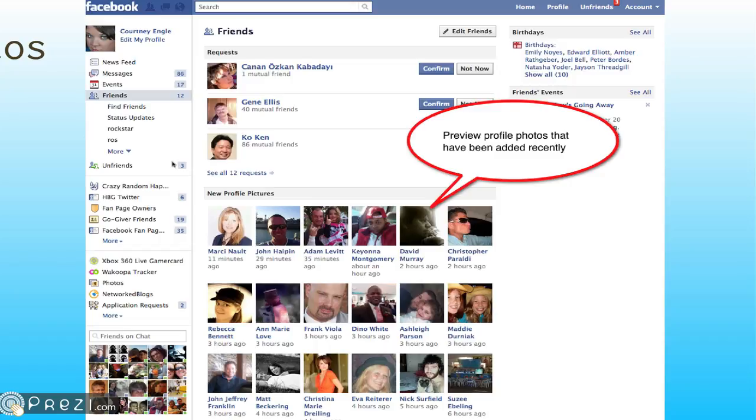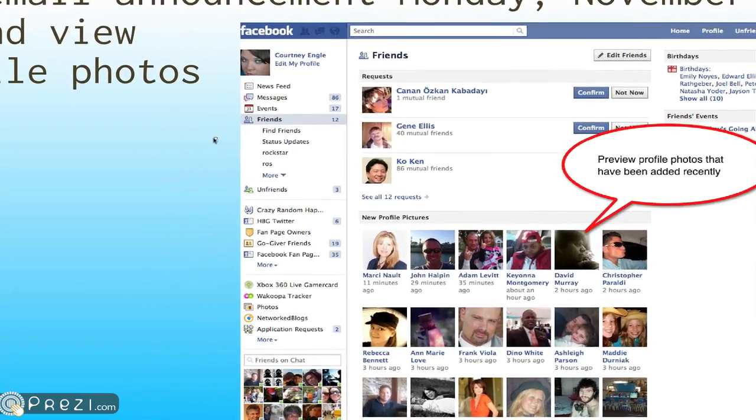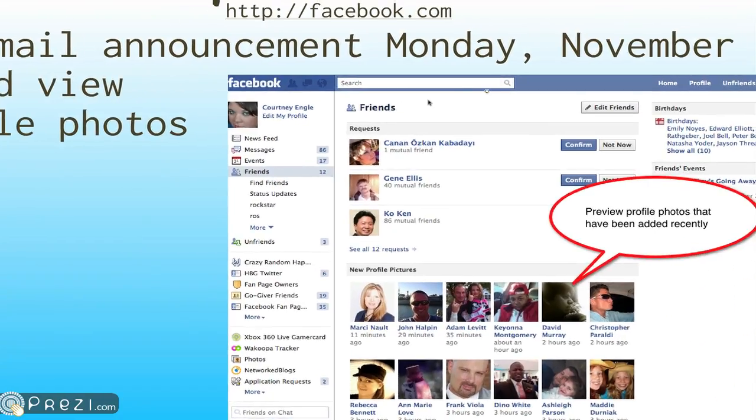I look at that friends area a lot because I've got everyone organized into lists, and I also have the status updates feature that I come to often. So that's something to check out. And the other aspect of what Facebook is changing is this friend view area. Let's go in and take a look at one of the Facebook friend view changes.